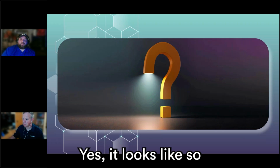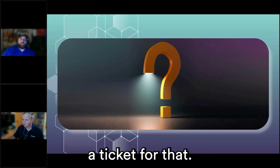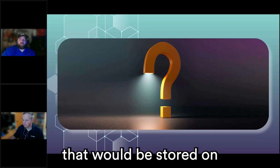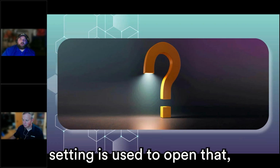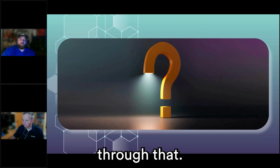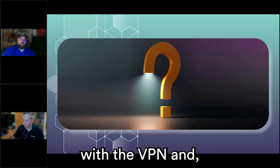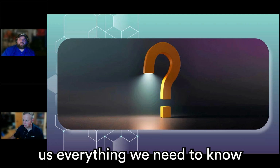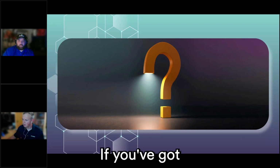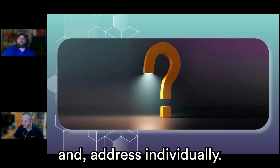Yes. It looks like there's something cached on the device. We'd have to take a look at it. You'll open a ticket for that. We don't have a clear cache button in the application itself. Typically, that would be stored in whichever browser setting is used to open that application. Somebody at support should be able to easily walk you through that. We'll just need a little bit of extra information. There are some log files that can be created with the VPN, and that'll tell us everything we need to know exactly where that information's coming from. Great. If you've got other questions, I think we've got a few that we'll probably take offline and address individually.